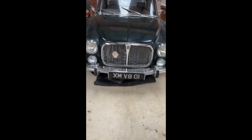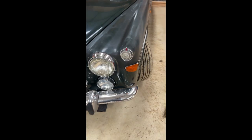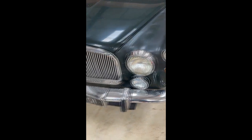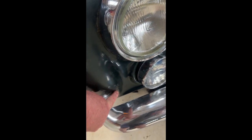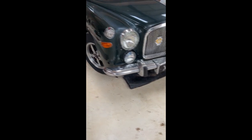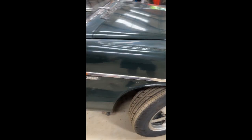If we start from the front, actually pretty good. The chrome's good, and certainly will clean up well without having to be re-chromed, I think. So I would say most of the chrome, headlights, etc. look pretty solid. Got a little patch of rust here, which I suspect will probably have blown through. So there'll be some sort of repair there. Worst case scenario, it may need a wing, although the wings on this are bolt off, so I can get into the wing to do some repair work if needs be.